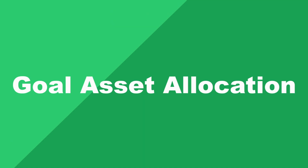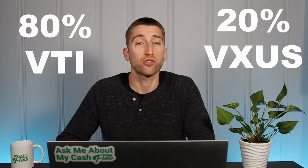So now that you know which two funds I have, let's break down what my goal asset allocation is. For me, again, it's pretty simple here. I have my goal asset allocation of 80% US stock and a goal asset allocation of 20% international stock. Now this could change, maybe one day soon I could add bonds back to my portfolio. I've always been thinking about adding REITs to my portfolio, but for now it is only two funds, and it's only total US stock market 80% and total international 20%.